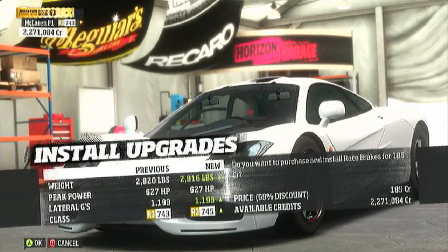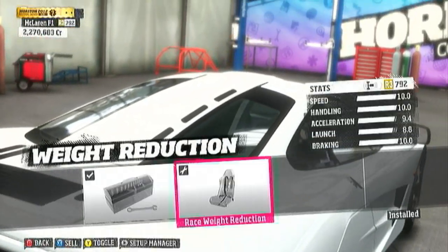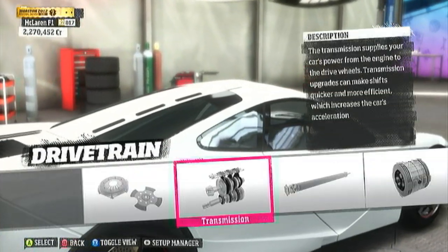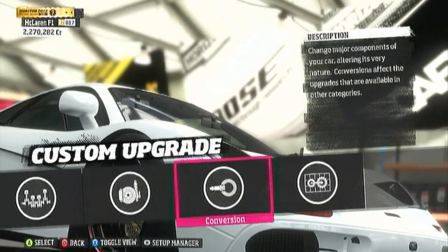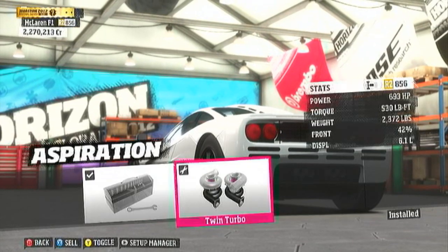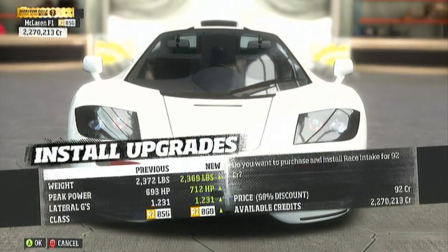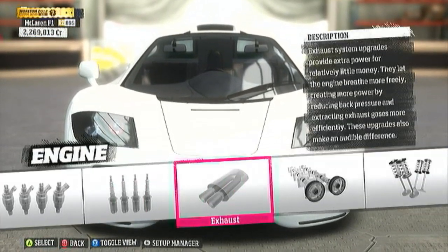So, basically, what do I think of the McLaren F1? The McLaren F1 was what the Bugatti Veyron is of the 90s, basically. Back in the 90s, this car was the ultimate. The engine bay was lined with gold. It was the fastest street legal car in the world. It was just the ultimate hypercar slash supercar that you could get your hands on.